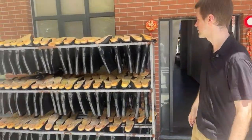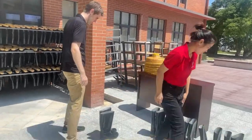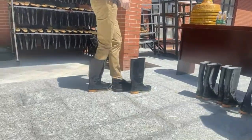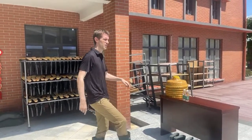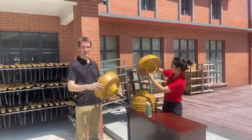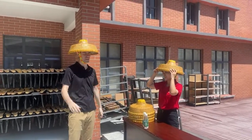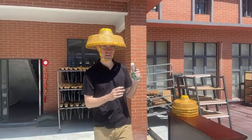Oh, Wellington boots. Nice. Oh, they're ready for us. I hope they fit. Let's put these on. I haven't worn these boots in ages. Okay, pretty comfortable. Can I take these home? They look great. Try the hat too. Oh, this is the real authentic look, right? And some water, we're going to need that. In the past they had water bottles, now we've got these plastic bottles.